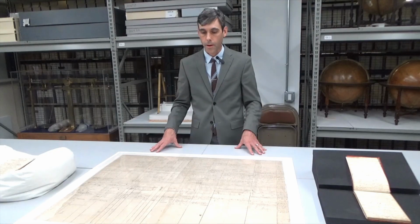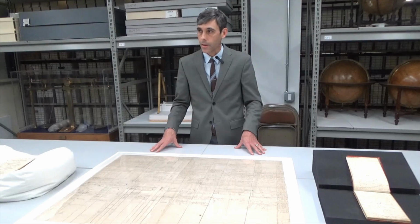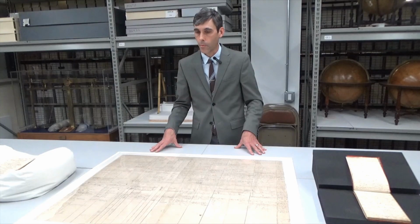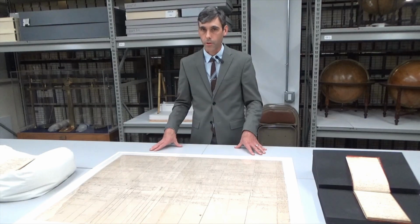Part of the expedition's mission was to record, organize, and categorize what they were seeing. The United States had just acquired a large empire, and one of Jefferson's goals was to figure out what exactly was going on inside of that land, which still needed to be purchased from the Native Americans and still needed to be settled. But this is the first step of how we're going to understand the West and its potential.